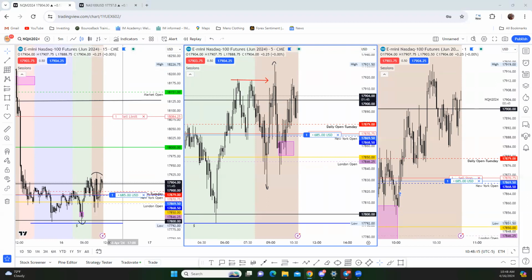So pretty good price action here. I just want to get a really big push here, guys, up to 18K. I just don't see why they wouldn't. If they were to sell this off at this point, I'd be like, all right, bruh. You know what I mean? But the H1s look really good.